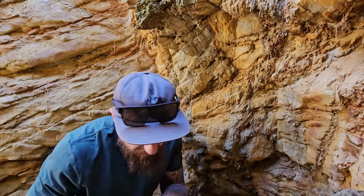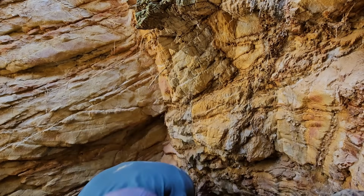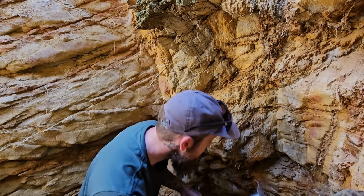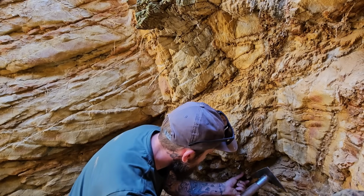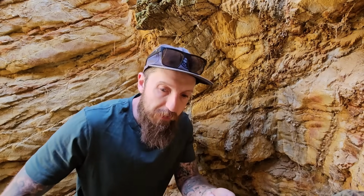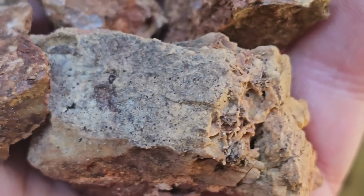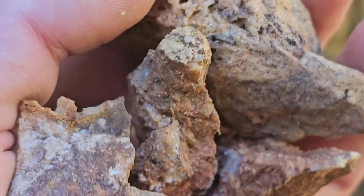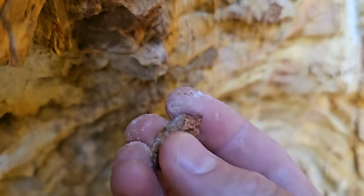Oh yeah. I should probably get the metal detector down here, but it's not really worth it. Like, the gold in my area is super fine. And so I'm better off just taking small samples, crushing up, and seeing what comes out of it than I am trying to metal detect something that probably won't be detectable. I mean, this looks good. So, a little bit of hope there.